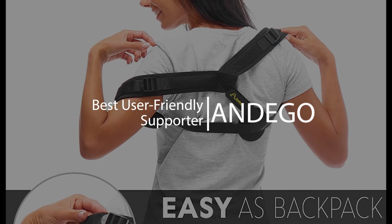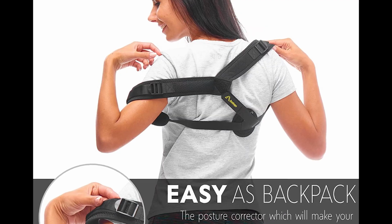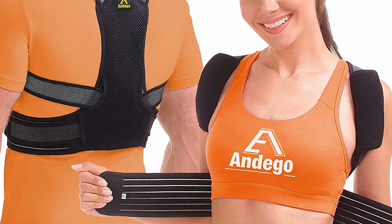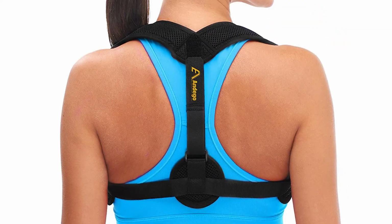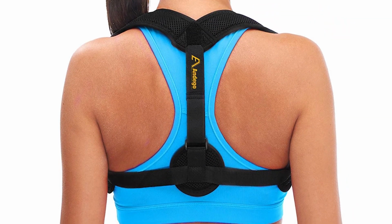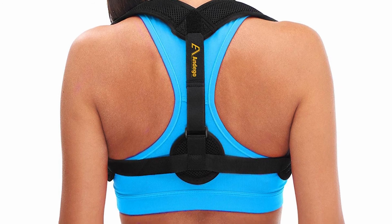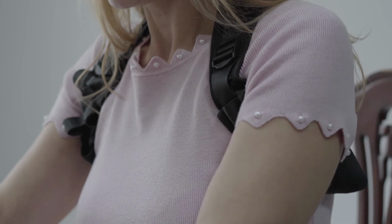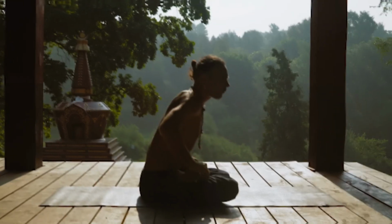Best user-friendly supporter, Andego. The final product we'll review is one from Andego. It focuses on the back and boasts easy adjustments, conceals under clothes well, can be adjusted for children as well, and slips on easily. It also comes with additional straps for comfort and is very breathable. An overall great product for anyone to use.